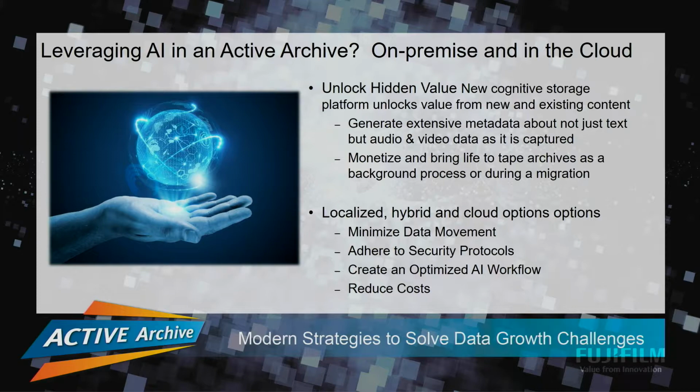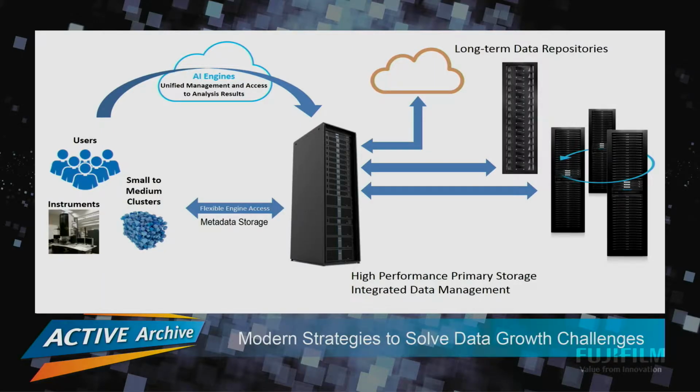If you're ever in a migration off of one generation of tape to another, why not run that through some AI engines and apply new metadata to all your old content that you've been storing for 5, 10, 30 years? Brings new life to that content. It brings the ability for you to find things that are in your archive that nobody knew. The users who created the data aren't here anymore. And you can actually add metadata to old content during a tape migration with AI. Again, all in an active archive. So pretty cool stuff that you can do.